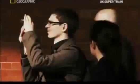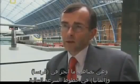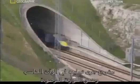November 2007. At St Pancras International, High Speed 1 welcomes its first passengers. This is the first new railway constructed in this country for over 100 years. It puts us on a par with what's been achieved in France and Germany with high-speed lines. And it's a mega project, a project which has been delivered on time and within budget.